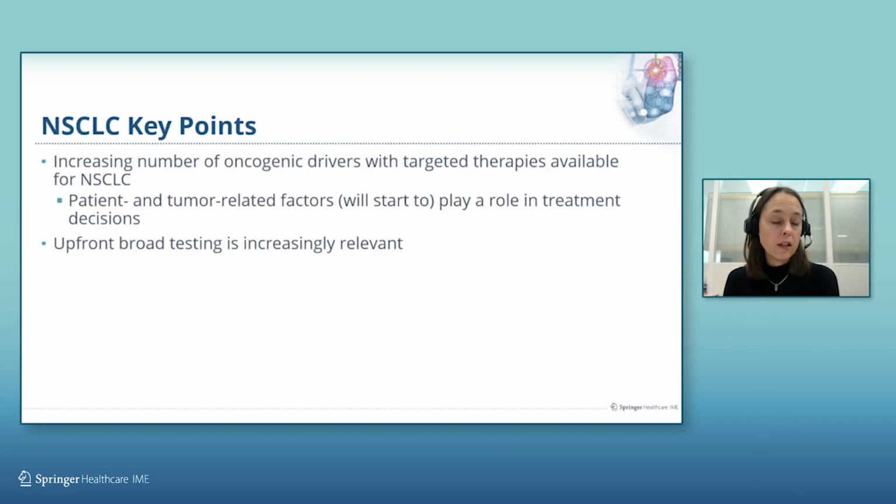So for non-small cell lung cancer, the key points are that there are an increasing number of oncogenic drivers with targeted therapies available. Patient and tumor-related factors, as I've shown you, play a role or will start to play a role in treatment decisions. And I think upfront broad testing is increasingly relevant to detect all these oncogenic drivers, but also these co-mutations.